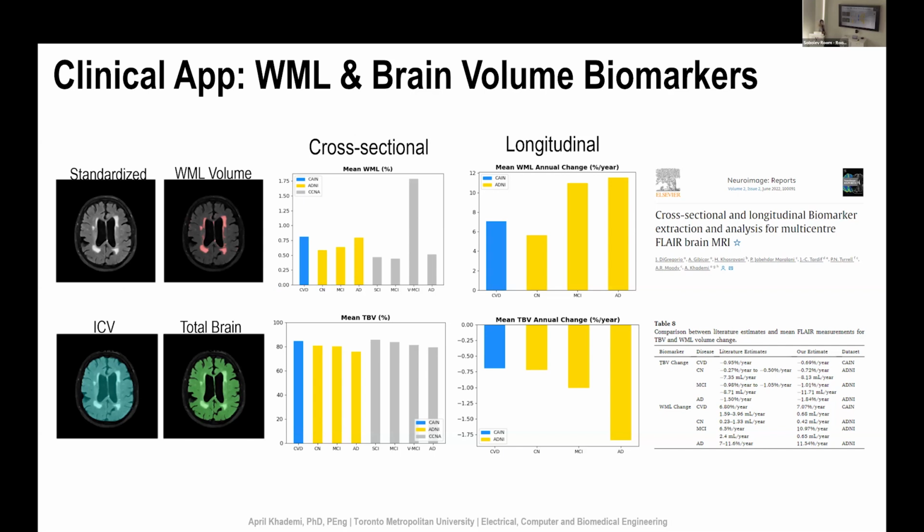So, okay, we've segmented stuff. So what? What are we going to do with it now? Let's start to extract biomarkers from them. One of the most intuitive biomarkers is just volume. If you've segmented something, you can get the voxel dimensions and get the volume from the number of pixels. And so we looked at white matter lesion volume and total brain volume in over 4,500 patients.